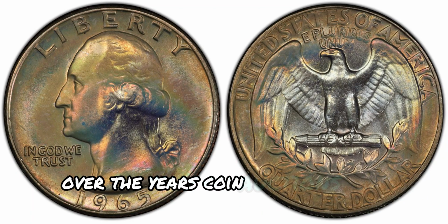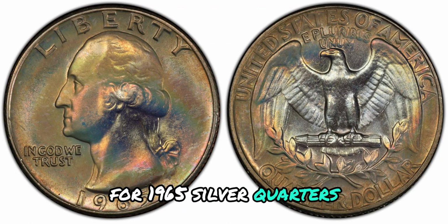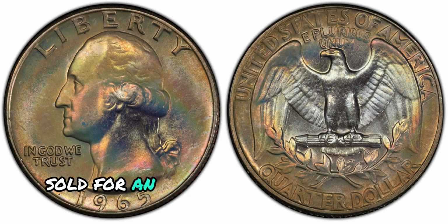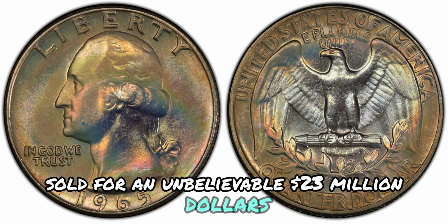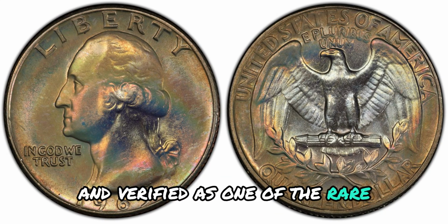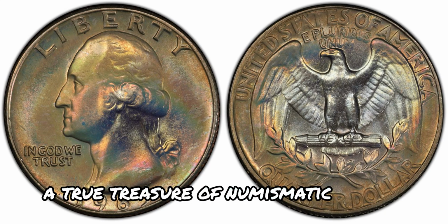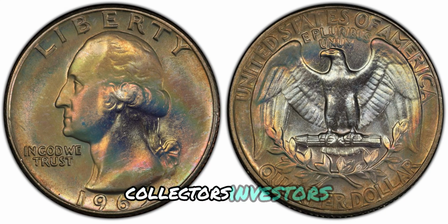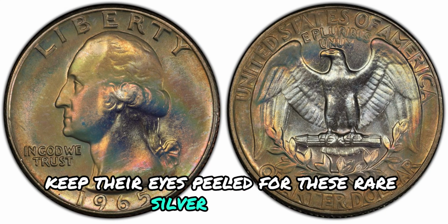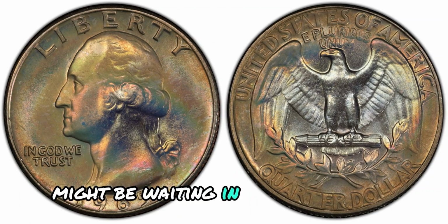Over the years, coin auctions have seen incredible sales for 1965 silver quarters. The record-holding quarter, discovered in 2020, sold for an unbelievable $23 million. This coin was in near-perfect condition and verified as one of the rare silver-struck 1965 quarters, a true treasure of numismatic history. Collectors, investors, and enthusiasts around the world keep their eyes peeled for these rare silver quarters. Who knows, the next record-breaking quarter might be waiting in your collection.